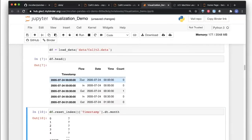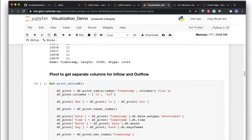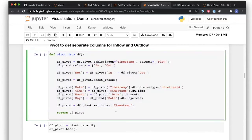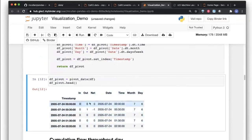Currently, we have this long format where we have out and inflow in the same column. Perhaps we don't want that. Perhaps we want to do something a little bit more like pivoting. And I have a little function here. I won't go through how all of this works exactly, but this is just doing a little bit more pre-processing where I'm saying, okay, give me outflow and inflow. Maybe let's consider the net flow for that particular chunk. So how many people entered minus how many people left. And then I've also just set for convenience a column for month and for day.